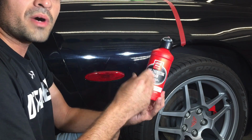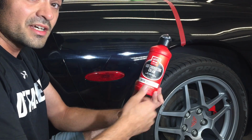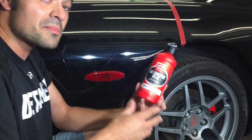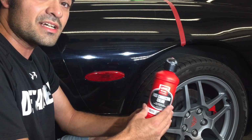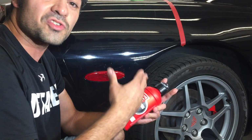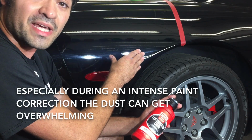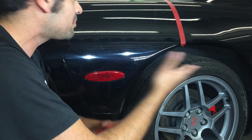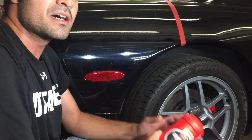Now, the reason why I like fast correcting cream so much is, number one, it cuts, it finishes good, it doesn't dust, and it's not oily. Remember I was talking about the different characteristics? The reason why I don't like dusty compounds is, after you're done, you make a complete mess, you have to wash the car, and God forbid if you're working on super soft black paint and you wash the car, you could mar it. It's happened to me before, and now you gotta repolish and go through the whole scenario again. And in the world of detailing, time is money.